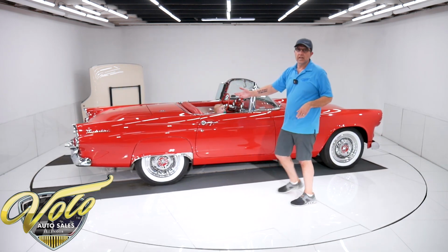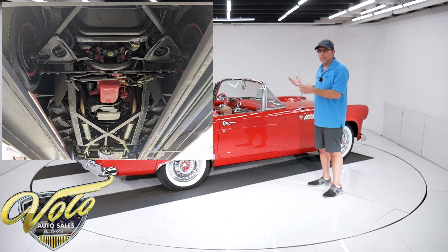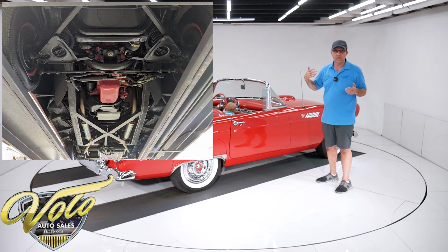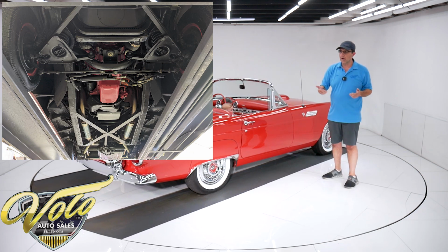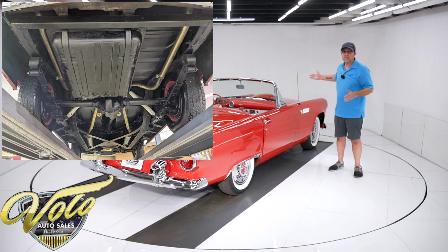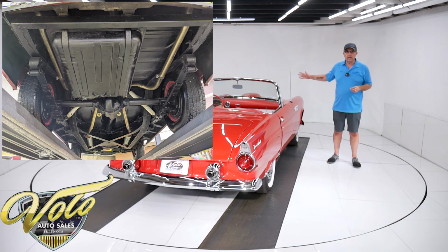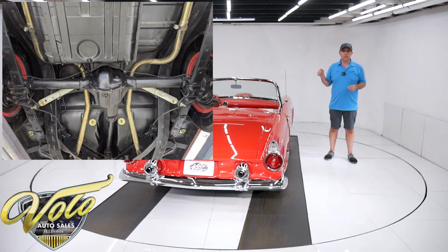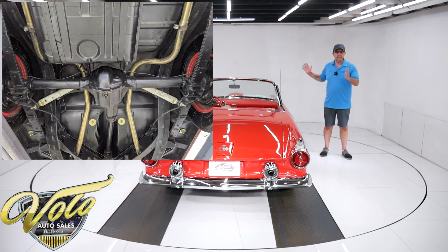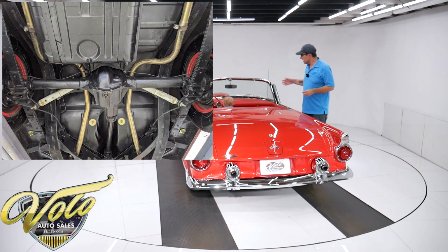The whole underneath is clean. The metal floors are about as nice as I've ever seen. The floor pans, the braces, the rockers, smooth as a chalkboard, all painted semi-gloss black. The chassis components are all smooth metal, painted semi-gloss black. I don't think there's a part under there that you couldn't just take off with a wrench. It looks like it was disassembled and restored whenever it was done.